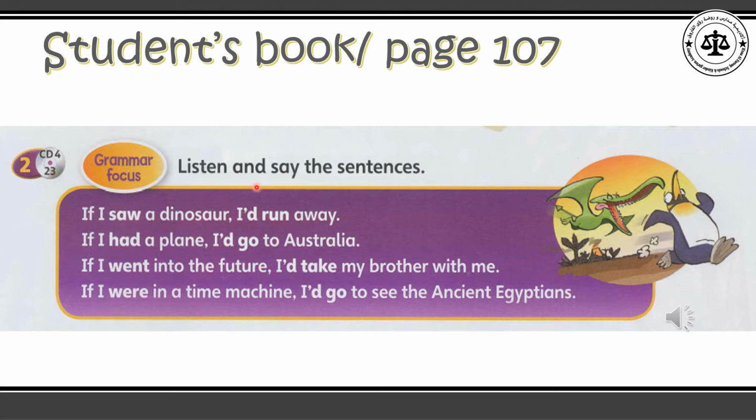Exercise 2. Listen and say the sentences. Listen carefully to revise the second conditional. Student's Book, page 107. 2. Listen and say the sentences.